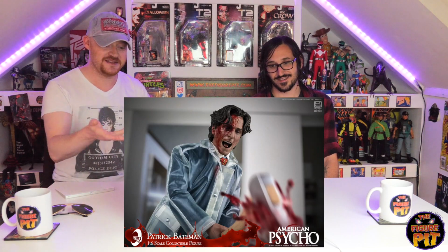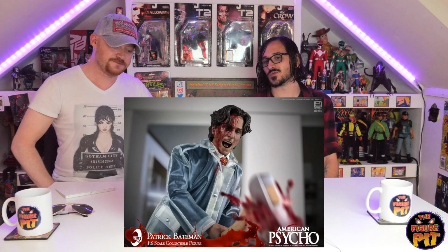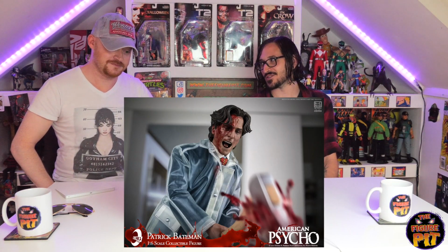Someone said you could use this for a funny Bruce Wayne taking out the Joker. I guess you could do that if you wanted to, utilising the spare sculpt, whichever one you decide to make the spare one. I'm sure when this is released, we will see people putting it on Batman figures for sure.